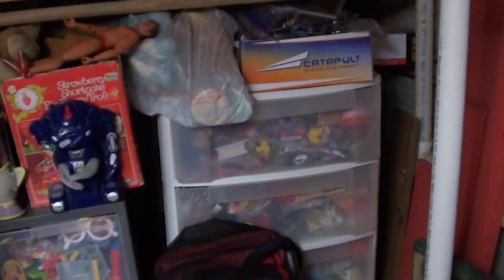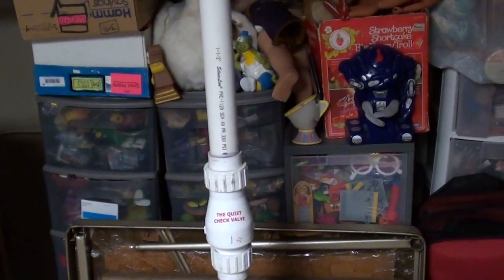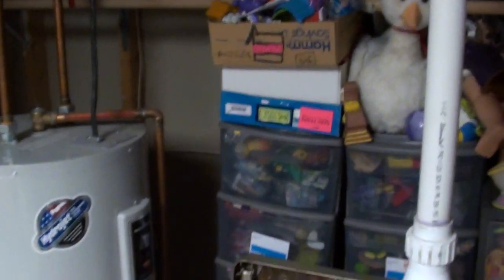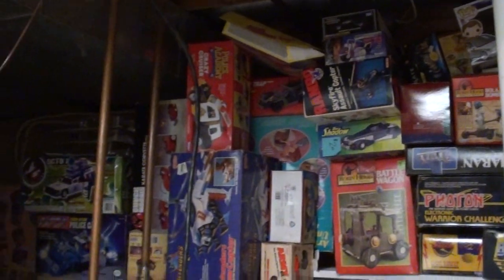But then, back behind here is 1, 2, 3, 4, and I'm not going to pull them out or anything, but four plastic containers that are all filled with Happy Meal sets, figures, just tons. There's probably 10,000 Happy Meal toys, maybe more down here. And then, of course, empty boxes. So I keep all the boxes for everything, pretty much, vintage-wise, and I hold on to them. So cool stuff, cool stuff.